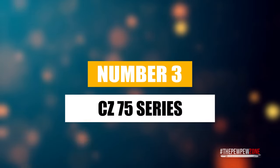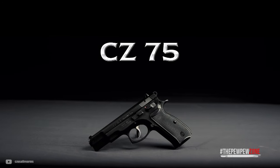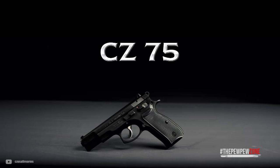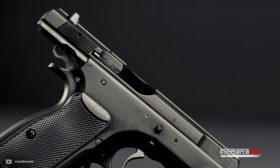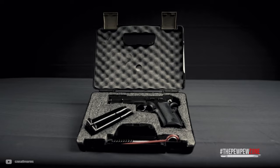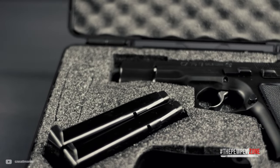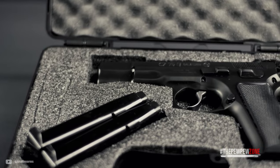Number 3. CZ-75 Series. The list of rugged heavy-duty handguns that CZ has made is almost inexhaustible. When I speak of the CZ-75, I'm not only referring to the original 75 that turned heads, I'm also referring to sub-variants that have been produced since. There are many options available, and this depends on your needs.